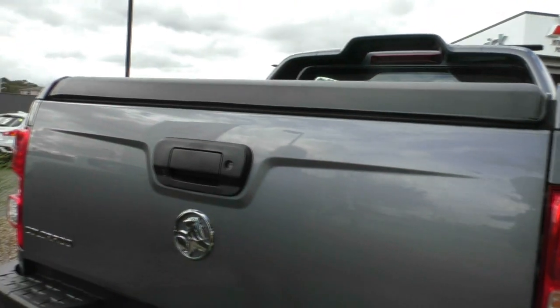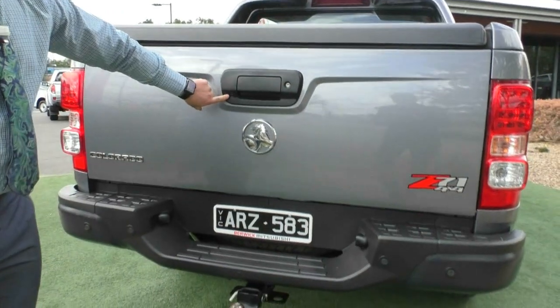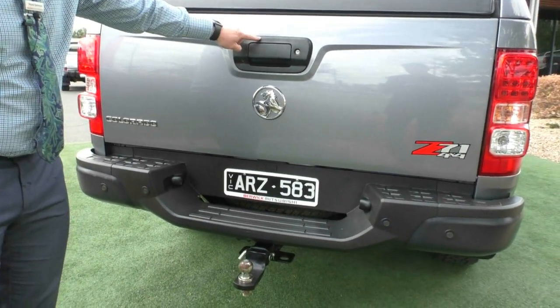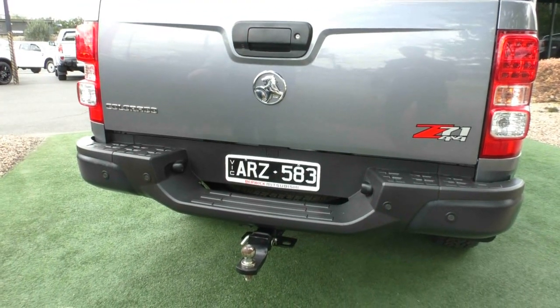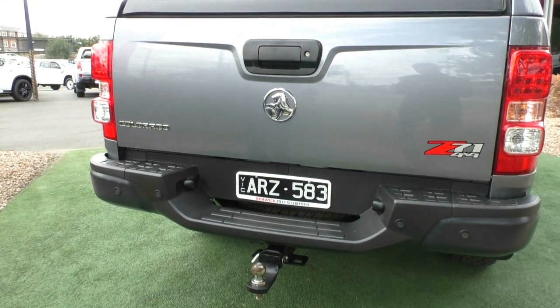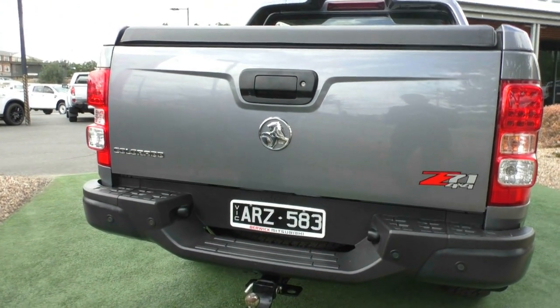Locks down into place, and again, once at the back like that, nice and easy. Factory reverse camera hidden away nicely in the shroud of that tailgate handle, and then you've got the rear step there as well, which has also got the 4-point colour-coded reverse sensors in there, making parking this dual cab ute really easy, and you've got the square hitch tow bar on there as well.